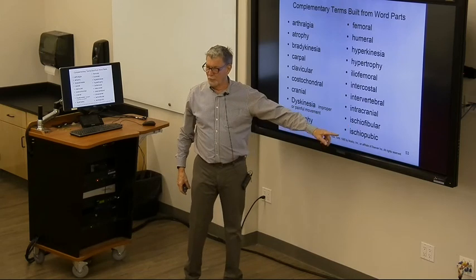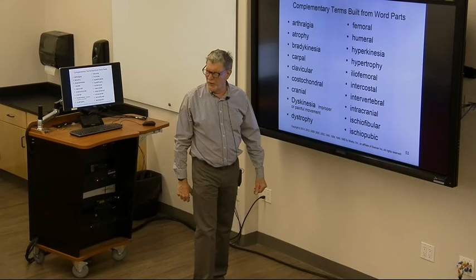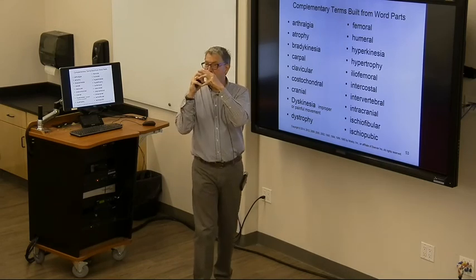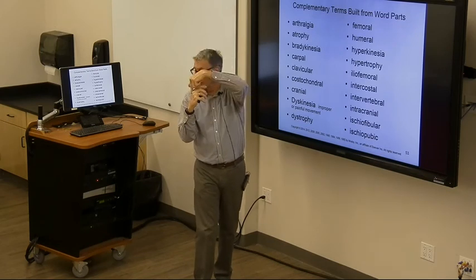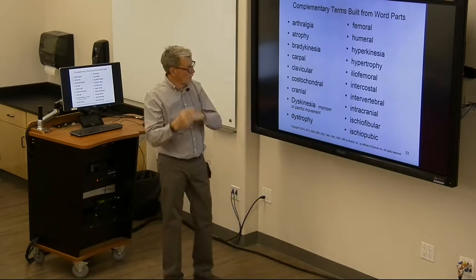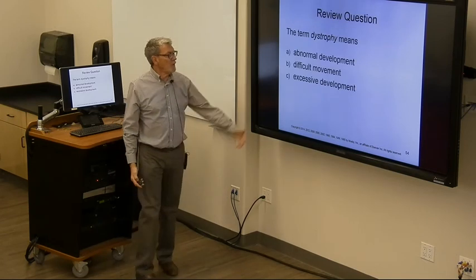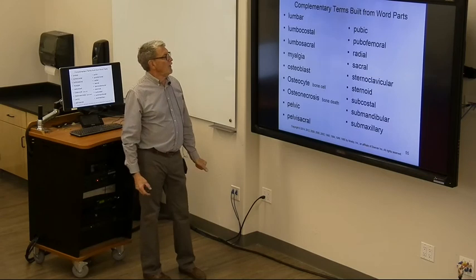Ischiofibular. Well, you have an ischiofibular ligament because your hip joint is like this, and you have ligaments coming down from the ilium, from the pubis, and from the ischium. So you have an iliofemoral ligament, you have a pubofemoral ligament, ischiofemoral. Dystrophy means abnormal development.